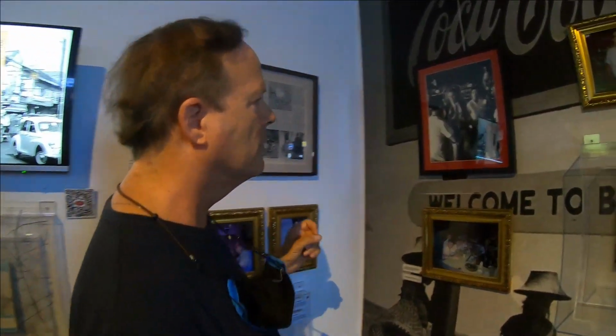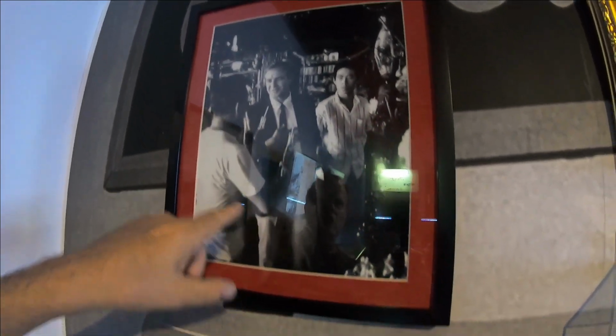Let's look at some of the movies that were made here. This, I think, was called The Ugly American. That's Marlon Brando. Here he is on Patpong.